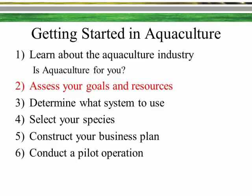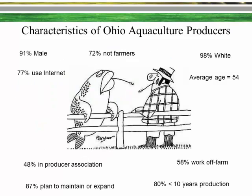The next thing we encourage you to do is assess your goals and resources. We did a study a while back in 2010 and developed some of these characteristics of Ohio aquaculture producers. 91% were male and 77% used the internet, which is an important way to access information. 72% did not farm anything else on their farm, so aquaculture farming was the first time they'd been involved in farming. 98% were white with an average age of 54. These demographics are very similar to all farmers in Ohio.